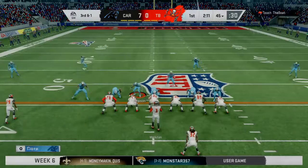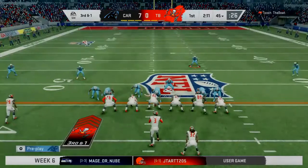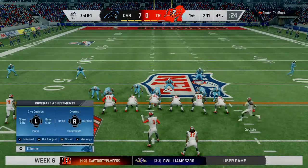Yeah, and they can't let that incompletion become an uh-oh moment. Like, oh boy, here we go again, just like last week. Each game is its own entity, treated as such.